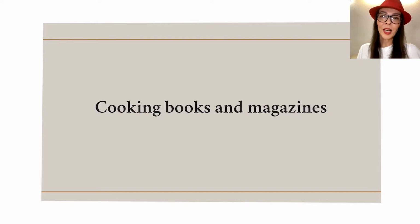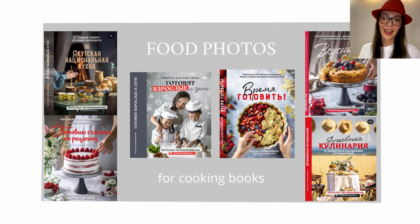Okay, now we come to books and magazines. I was an editor of my own cooking magazine, and I edit my own cooking books. It is really different from what I make in commercial photography, because the book is about atmosphere, about your character, about your soul, it is more soft and more about the place where you live. And here I show not only food photography, but some landscapes and some creative stuff.